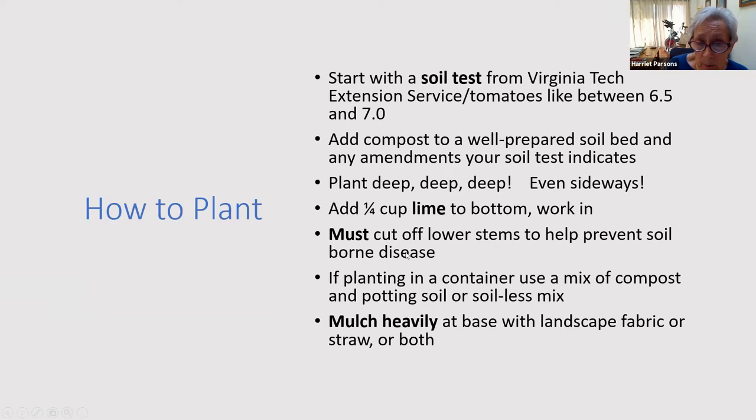If you're planting in a container, use a mix of compost and potting soil or a soilless mix. If you get that, you're going to have to watch your fertilization. Mulch heavily at the base with landscape fabric, straw, or both. Okay, you cannot mulch too much.